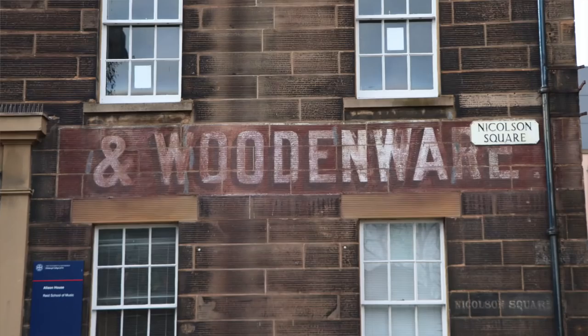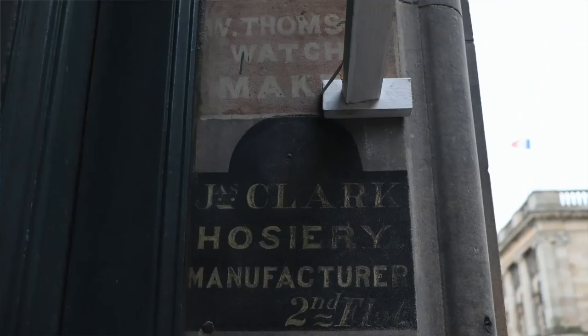Now, it turns out that some of Lost Edinburgh isn't so lost after all. The history's still there to see, for now at least, in ghost signs. Now, to me, these are treasures, works of art, that give a glimpse into the past on the streets of today. But what do you think?